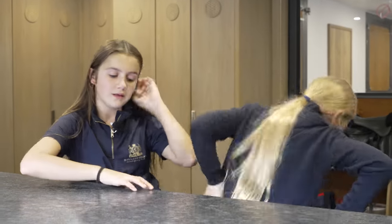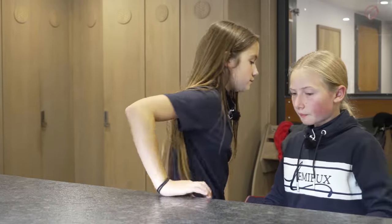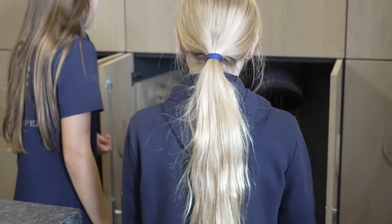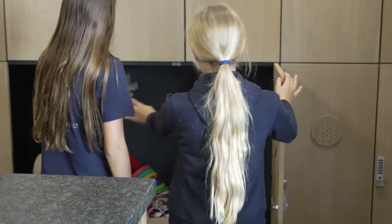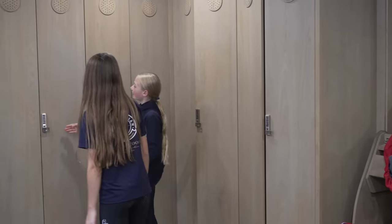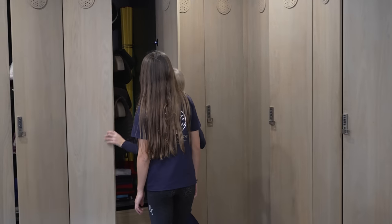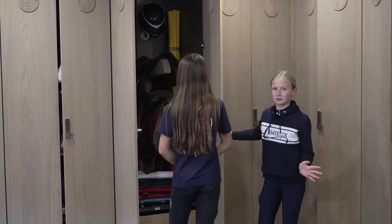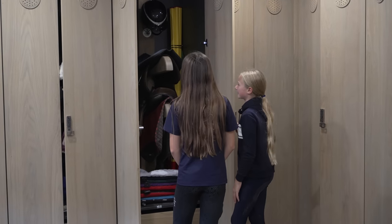Yep. So Lexi, these are the tack lockers. We've got one over here. We need to move a lot of this stuff over to the other tack locker. What's this? Just stuff. Okay. And then this is Popcorn's. I'm actually quite happy with this. This one's the cleanest out of all of them. Yeah, this one's actually really organised. I know, it's because it's the smallest stuff. It's easy to keep it clean.